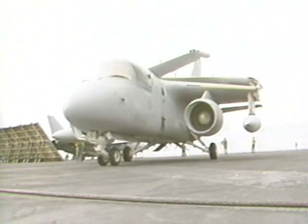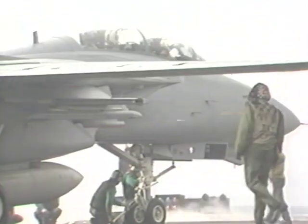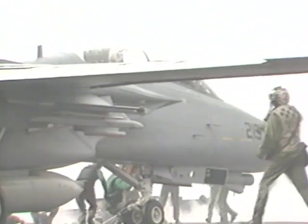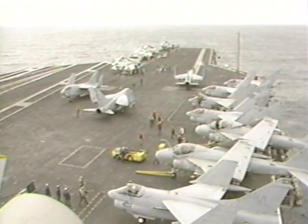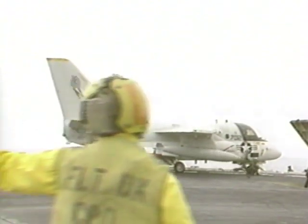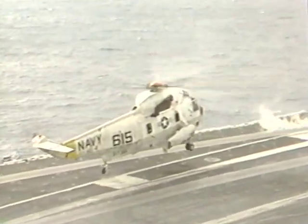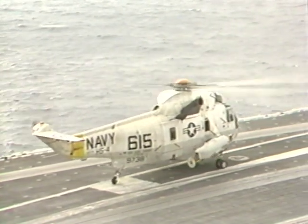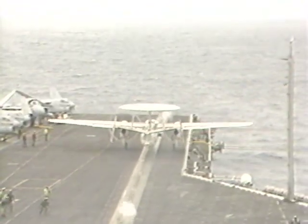Before a carrier deploys for up to 6 months at a time, the air group must in effect get in shape for the mission it will have to perform. In order to do that, what are called cyclic operations are performed. It is some of the most intense flying in the Navy, day and night, around the clock. And this is what it's like.